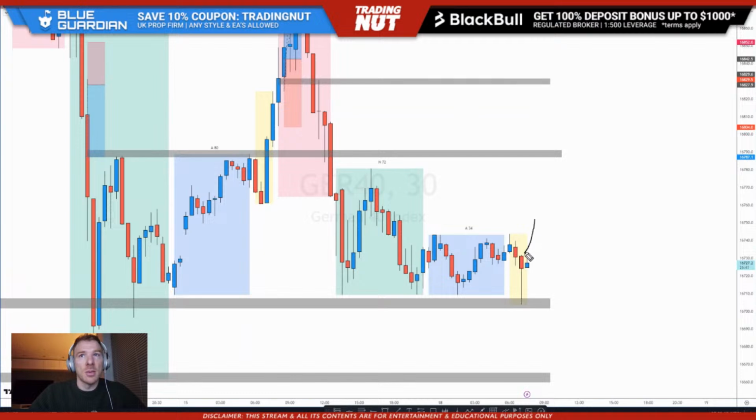This is where price was just before the open. This is the German 40 chart, the 30-minute time frame. We had 7 o'clock Frankfurt open, and it just shot straight down. Straight down, swept the Asian low, swept the New York low, swept the previous Asian low into this little gray area that flagged. Then we got a liquidity candle underneath it.